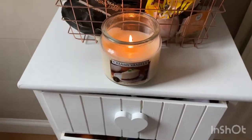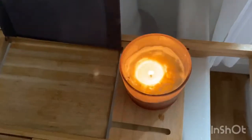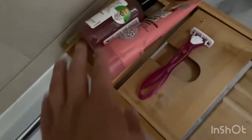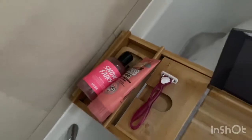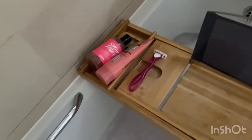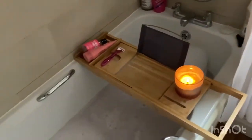And yeah, I've got two candles burning, so I just thought I would quickly show you. So I have this candle here from Aldi. I absolutely love this. This was £2.99. I have this one that my mum got me for my birthday. And here I've just got my Lush Snow Fairy, Soap and Glory Scrub of Your Life and a razor, because obviously I'm holiday prepping. And yeah, I'm just going to go and make a cup of tea, bring my book in, and all is going to be good.